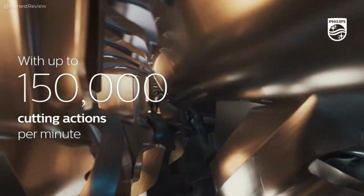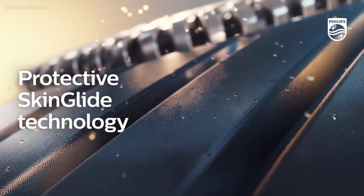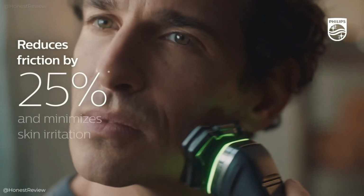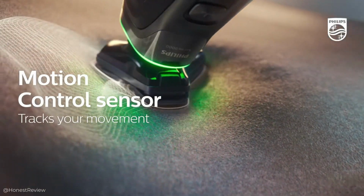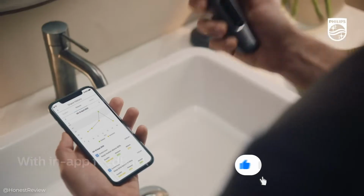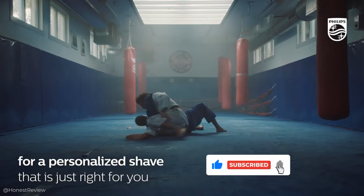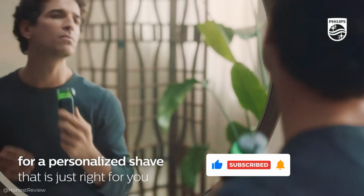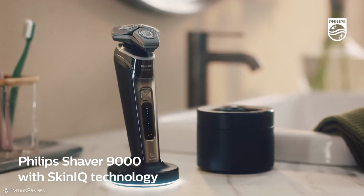Its rechargeable battery ensures long-lasting power, while its ergonomic design ensures maximum comfort during use. With innovative features like personal shaving sensors and advanced Skin IQ technology, the Philips Norelco 9800 sets a new standard in shaving excellence. For those who want the best rotary head shaver tool that matches their ambition, the Philips Norelco 9800 Wet and Dry Shaver is a cut above the rest.